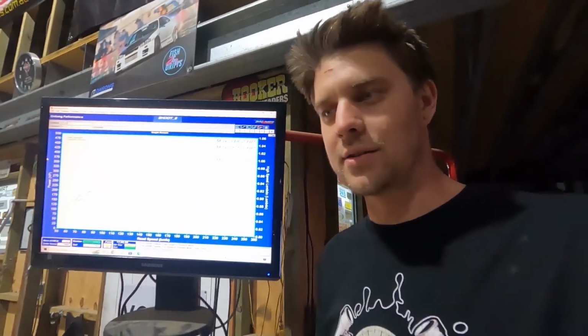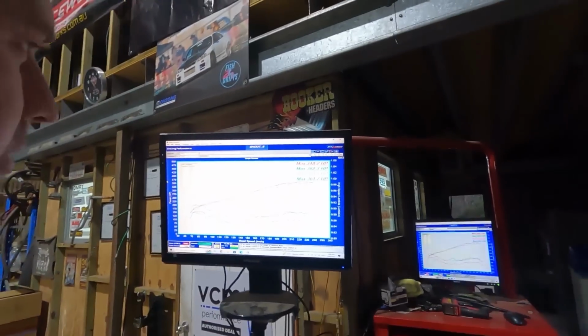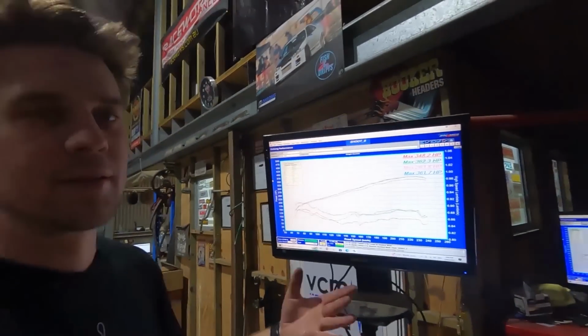I really do reckon that these tri-wise, just with some high flow cats and the 2.5-inch exhaust, would still go pretty close to 400. But regardless, because it's being held back by the exhaust, there's no need or reason to start playing with the throttle body because it's not the limiting factor. So we're not going to see any advantage there, so there's no point in chasing that up. With that said, that's the end of the Monaro.